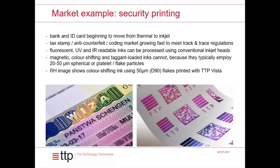What we can bring with this new generation of printheads is the ability to print larger particulates. If you look at the bottom right image here, that's a color shifting ink. So depending on how the light falls on it, the color changes. It has an obvious application in things like banknotes and other security documents. And that involved printing 50 micron flake particles. You won't get that kind of effect with smaller particles because the light won't reflect in the same way. And those were printed through one of our printheads.